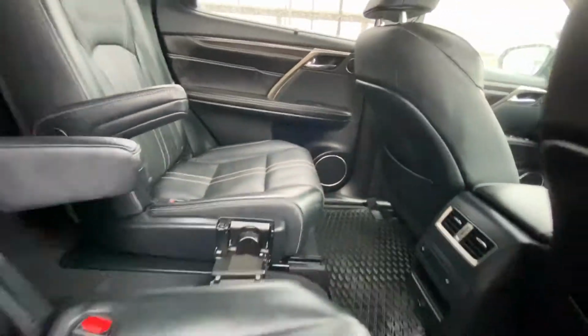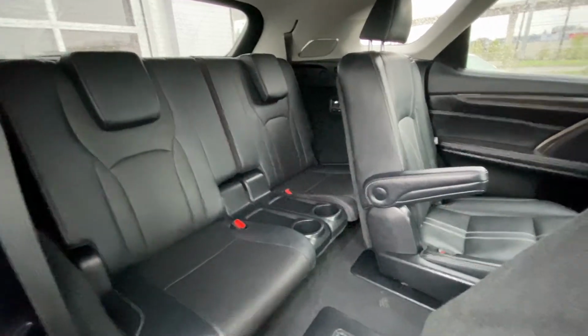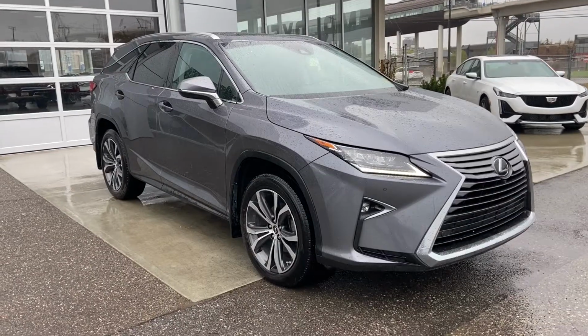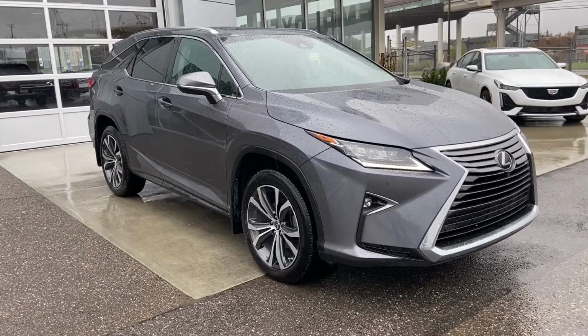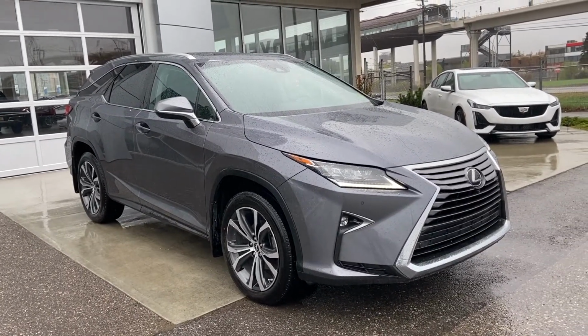See the heated seats. We got the sunroof up top there, cup holders that fold down from the seats as well. Quick, easy access to your third row, a leather 50-50 split, two more seats back there, making this vehicle just a 6-passenger.